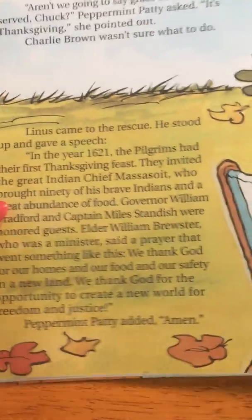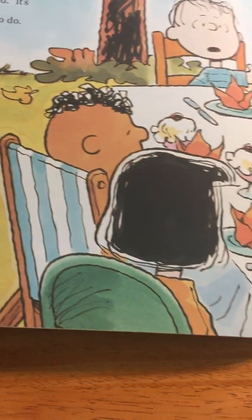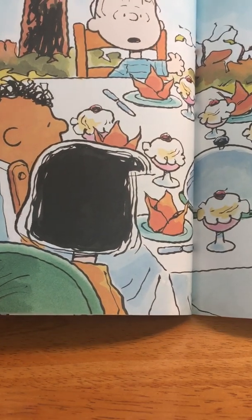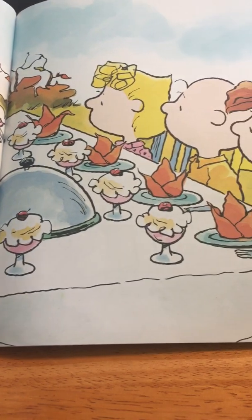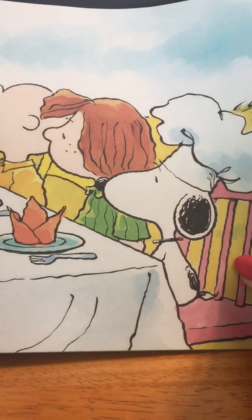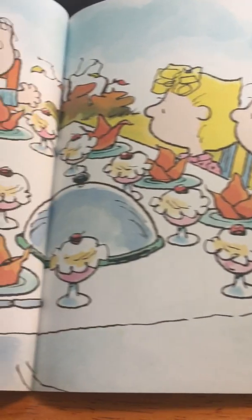Snoopy carried out a big domed platter. "Aren't we going to say grace before we're served, Chuck?" Peppermint Patty asked. "It's Thanksgiving," she pointed out. Charlie Brown wasn't sure what to do. Linus came to the rescue. He stood up and gave a speech.